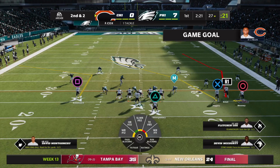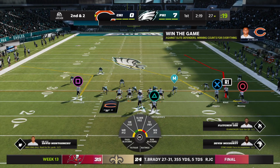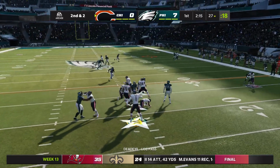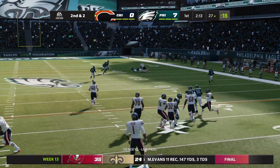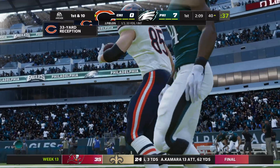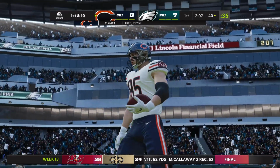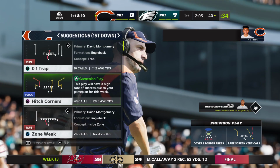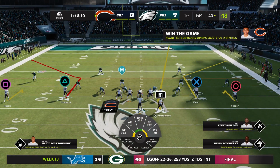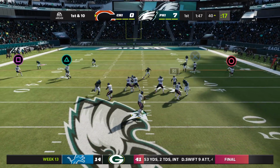A nice performance last week. Recognized as NFC Player of the Week after going over 100 yards rushing. I just love the vision. I love the wiggle he has. But I also love the power. And this is, oh my goodness, he pulled it in one-handed. A big connection on that one, 33 yards. So the big play moves him all the way across midfield to the 40 now for 1st and 10.